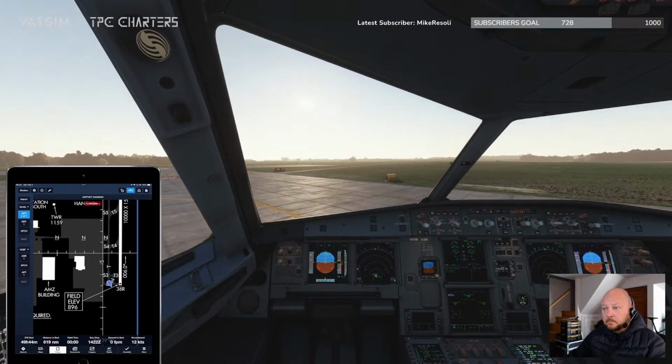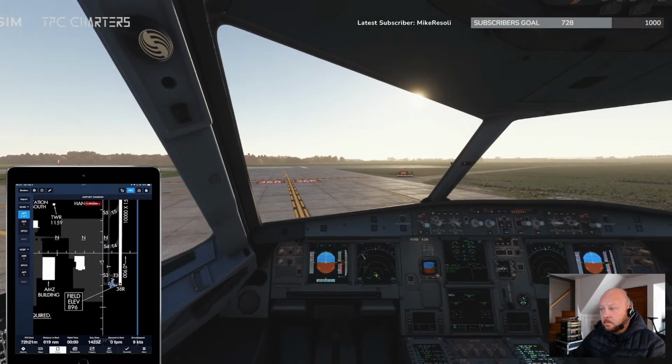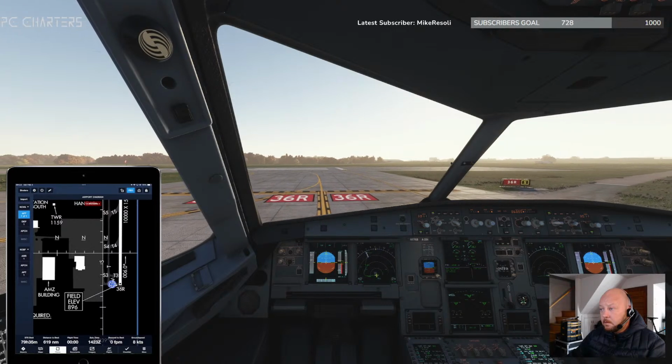Cincinnati traffic, Frontier 2476, taxi and a runaway 36 center, coming out of ramp 2 onto Delta to 36 center, Cincinnati traffic.